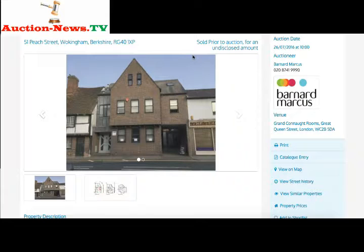But the reason to put that property at that low price was to attract interest, and it worked really well. This property sold for £560,000 before the auction. It didn't even make it to the auction. It was that popular, and my client took the pre-auction offer that came from a very motivated buyer.